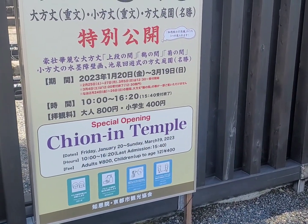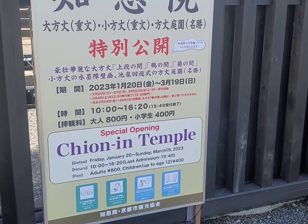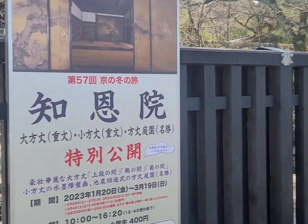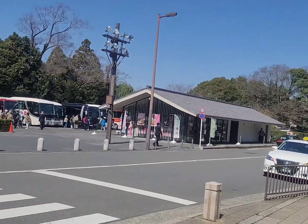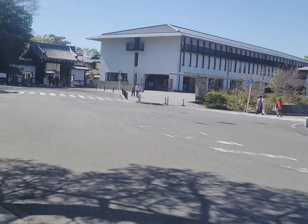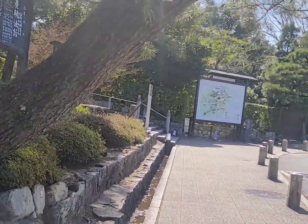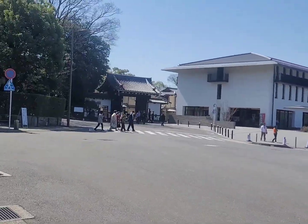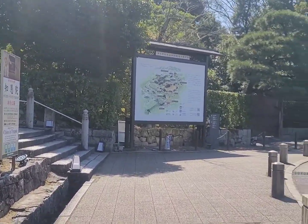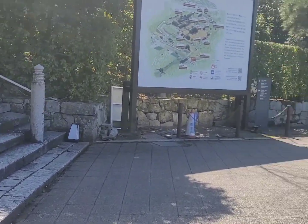So the prices here are $8 and they're open from 10 a.m. to 4:20 with the last admission at 3:40. But here is one of the restroom bus stop areas, and there's about 8 buses sitting right there currently. So that means there's a few people, but even with all the buses, there hasn't been very many people around me. Now, probably when I get up here around the corner, that may change, but it's been very nice.